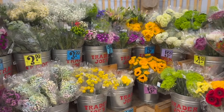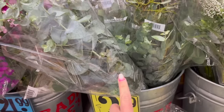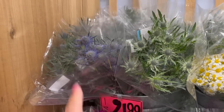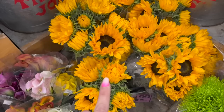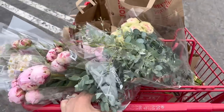Now, if you are one that shops Trader Joe's flowers like me, these are a few that I want you guys to keep your eyes out for. Always pick up some greenery. The eucalyptus is great. Thistle is also a really great flower because it adds texture and a muted blue. Billy balls and sunflowers if you want that pop of yellow. And of course, your spray roses. I would stay away from hydrangeas and anything else that's high maintenance like that.